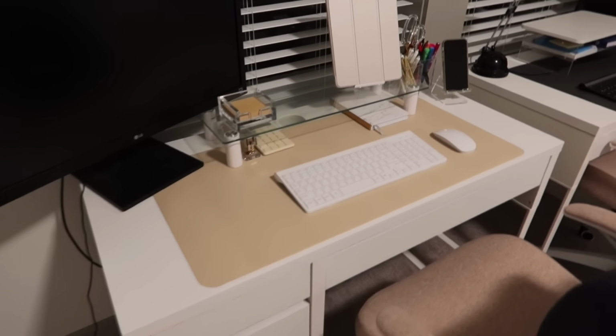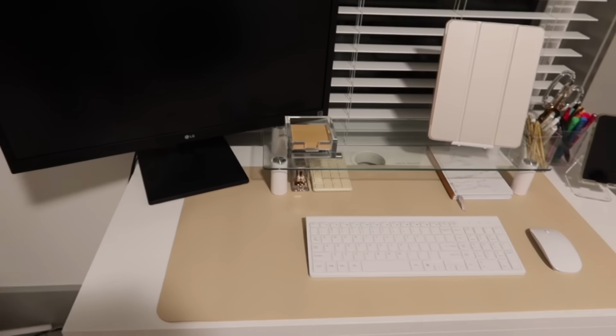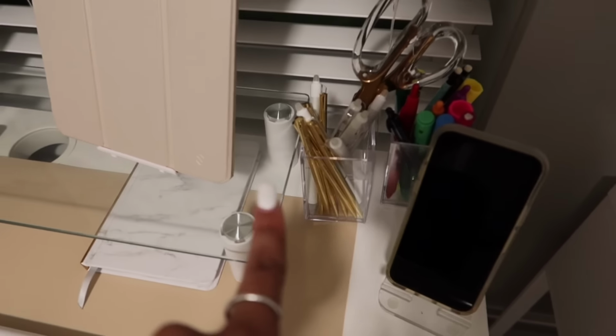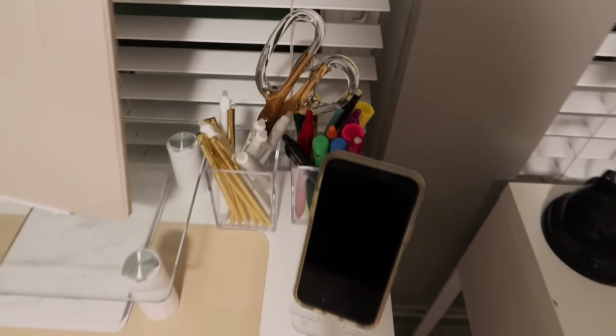Hey guys, so my camera died way earlier and I forgot to show you the finished setup of my desk, but this is what it's looking like. Very minimalistic, not too much on top. I had this one on the left that's aesthetic, and then I had this one for my highlighters and colorful pens and all that.